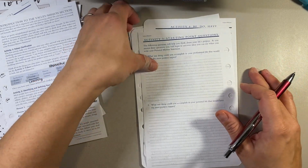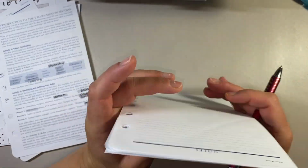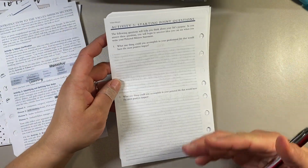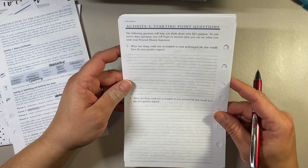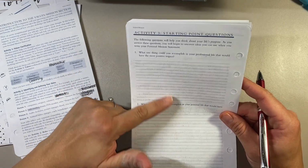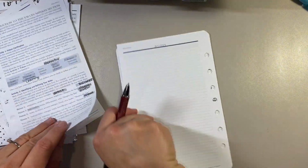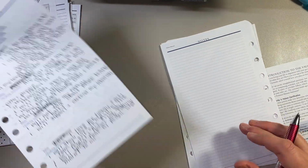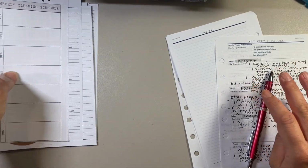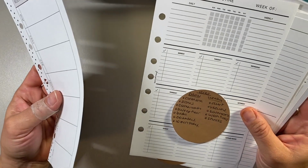So what I might do is fill these out not on camera, and then I might just come back and chat about them with you guys, because there is a lot of journaling here. So I might work on this throughout the day, and then if I get more time tonight, I will finish filming. And then the other thing that I want to do today, if I get time, I have all of the inserts here I want to take care of in this video, is I'm going to fill out my cleaning schedule as well.